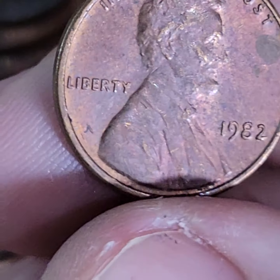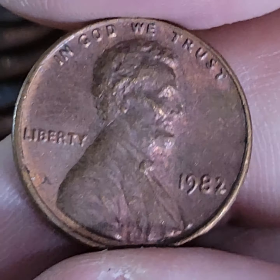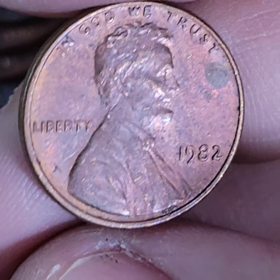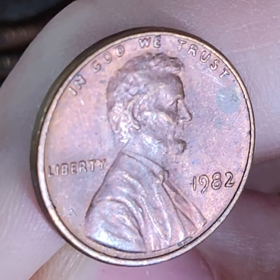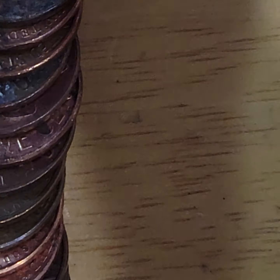I'm not going to stare at this too long, but obviously I'm keeping this one. That color, I really want, you know what? Let me put it like this. That might make a nice thumbnail. That color is wicked. Okay, so we got two nice 82s now. I love that. I really love that color.